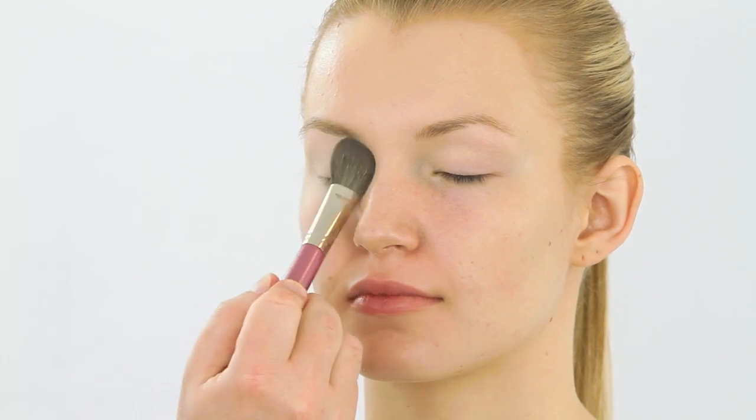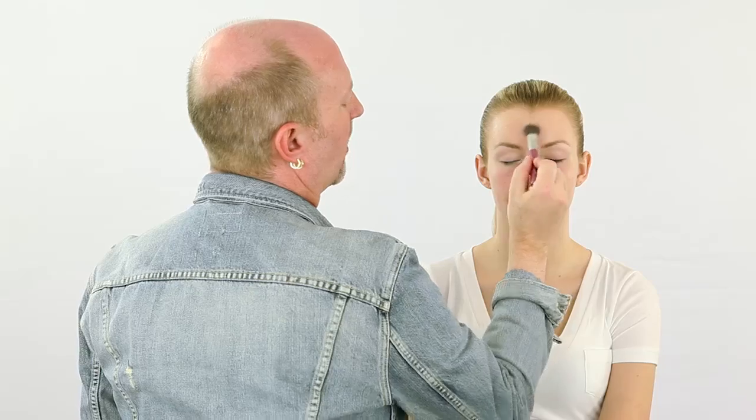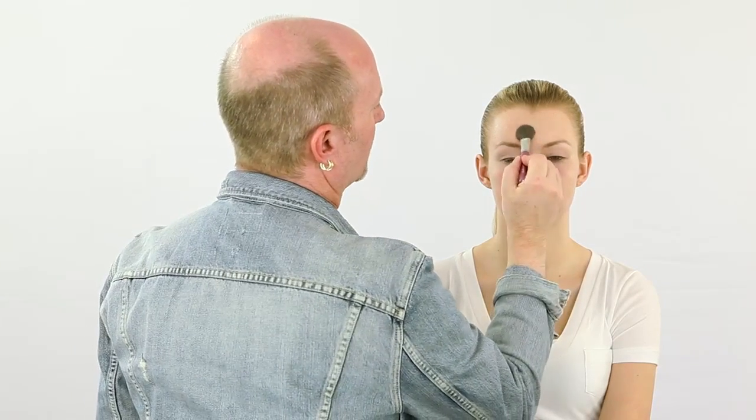Now I'm going to powder. Again, I've invested my money in my powders, my concealers, my foundations, and my tools. Now, with your tools, you're going to invest whatever your budget allows. Always remember that the better the hairs on your brushes, the better your result is going to be.